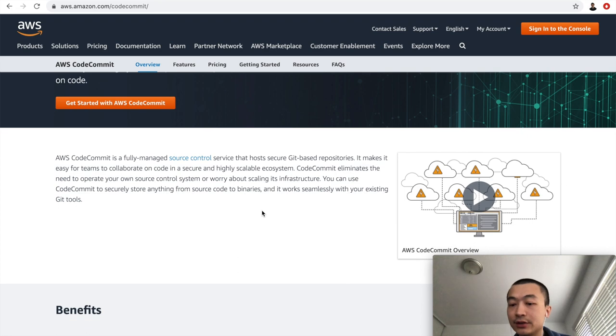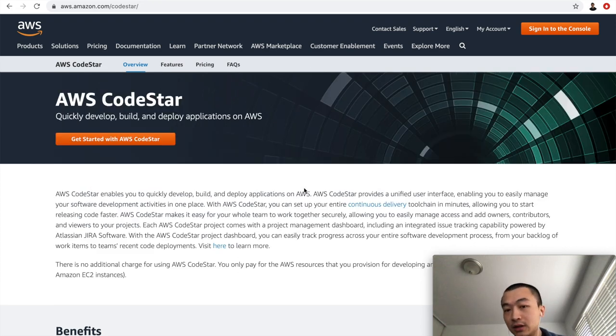CodeCommit, that's the first one. The second one is CodeStar. This is the one that can give you a very interactive dashboard. It can make it very easy to collaborate with your team, very securely and very easily. Again, it's very AWS special, so go ahead and study this.